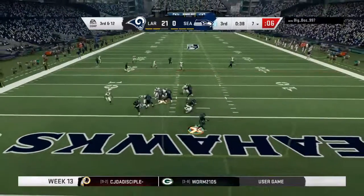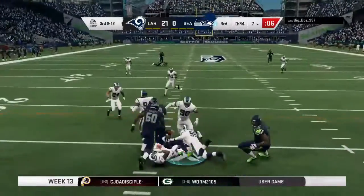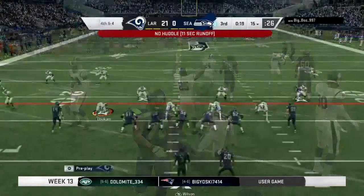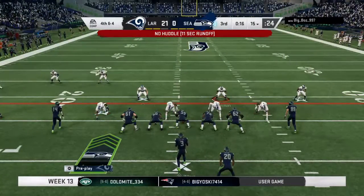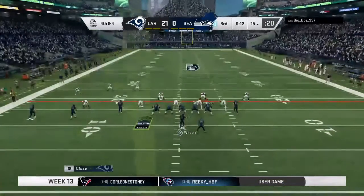To throw is Wilson. To throw on third down. Flushed out right. He can run for it, and he will. And he's going to be taken down short of the first, right around the 15-yard line. Give him 8 yards that time on the scramble, and now fourth down.